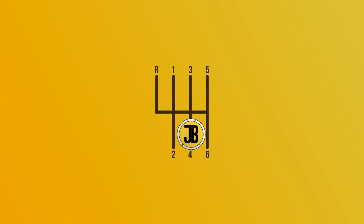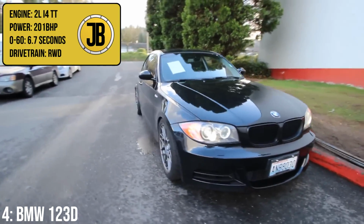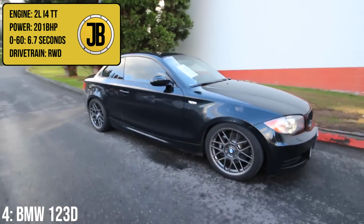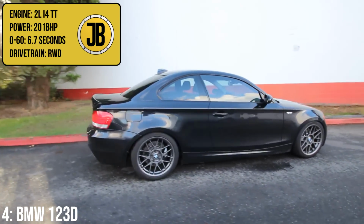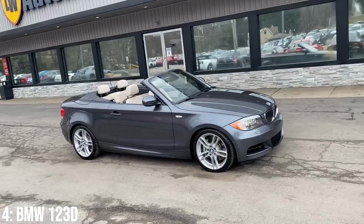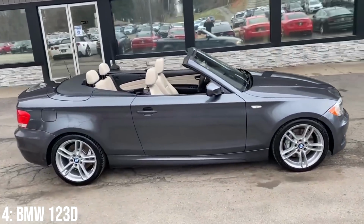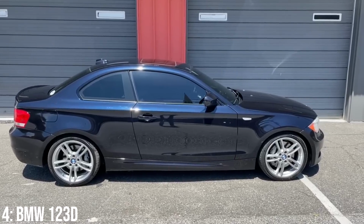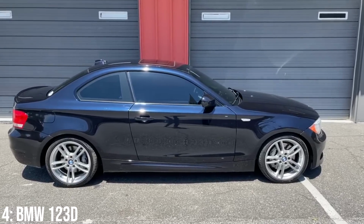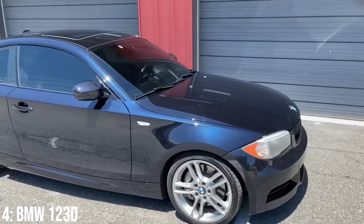The BMW 123D is one of those if you know cars. It has a 2 litre twin turbocharged inline 4 diesel engine which makes 201 brake horsepower, and it'll do 0 to 60 in 6.7 seconds. It's quoted at doing 55 miles per gallon, which is pretty good, although owners note you probably won't get that in reality. It comes as both the coupe and hatchback as well as a convertible, but I'm personally drawn to that coupe as it's such a good looking car, and the slightly higher price of the coupes reflects that.